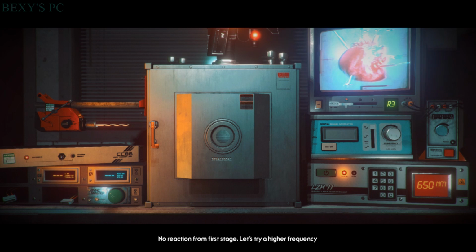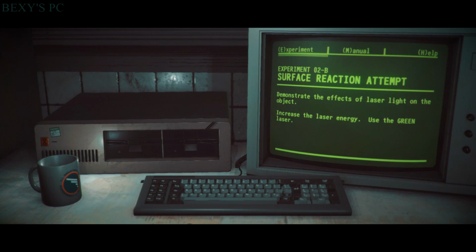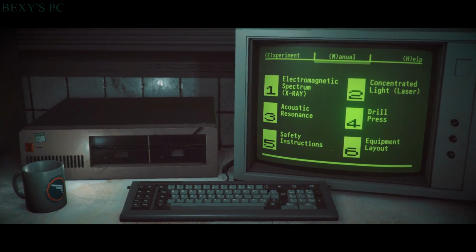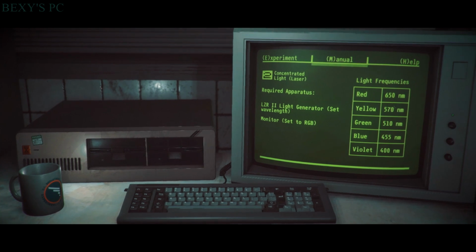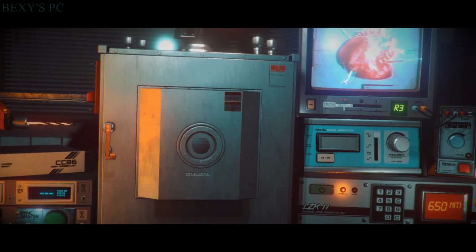No reaction from first stage. Let's try high frequency. Okay. A higher frequency, huh? Okay, so I guess we'll just go up bit by bit. Concentrated laser. 570. We'll still go with 570 next. We'll try that.